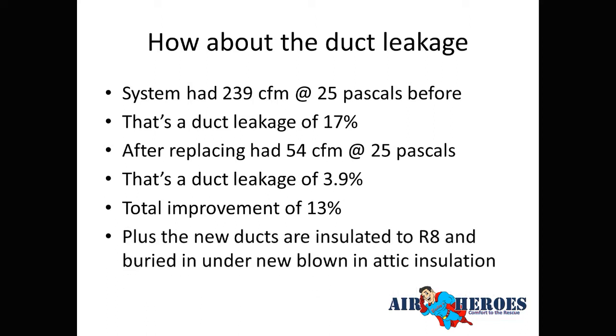Now, the new ducts are also insulated to R8, and they're buried under the new blown-in attic insulation. So that extra R value helps insulate the ducts from the heat in the summertime in the attic and from the cold in the wintertime. So it's a much more efficient system that way.